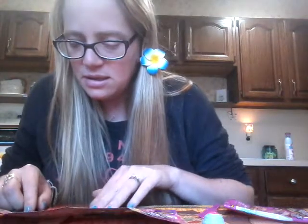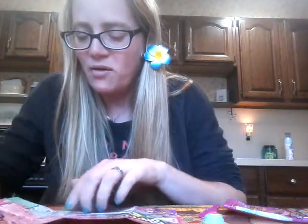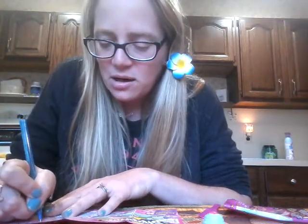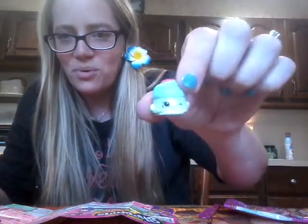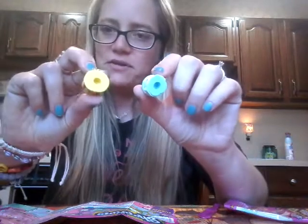Oh, that's Yvonne Scone from the UK Holiday. Okay, so it is a pastry. And she is a common, but I like her a lot, especially because she's got blue on her. So pretty. And I love that these have holes in the bottom.